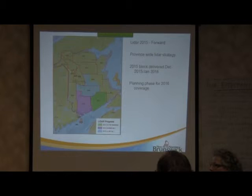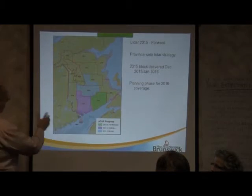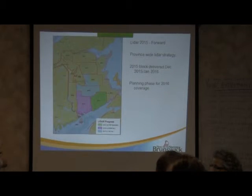We didn't purchase it. In 2015, this blue area, we kind of went away from the 10-year photo cycle. They flew that blue area, and the province this year actually did buy that coverage, and it should be delivered sometime in 2016, and it's open license.